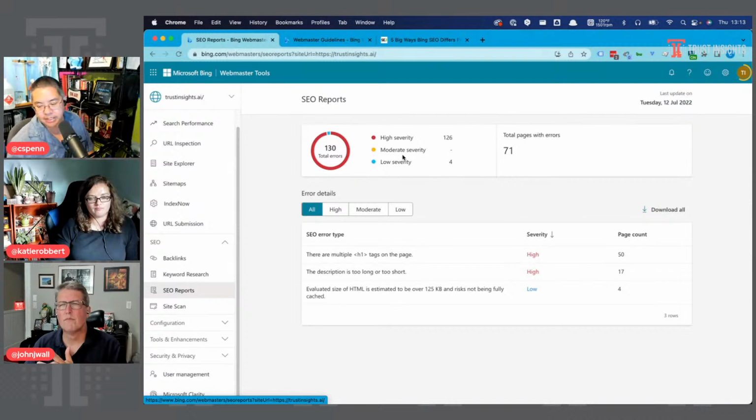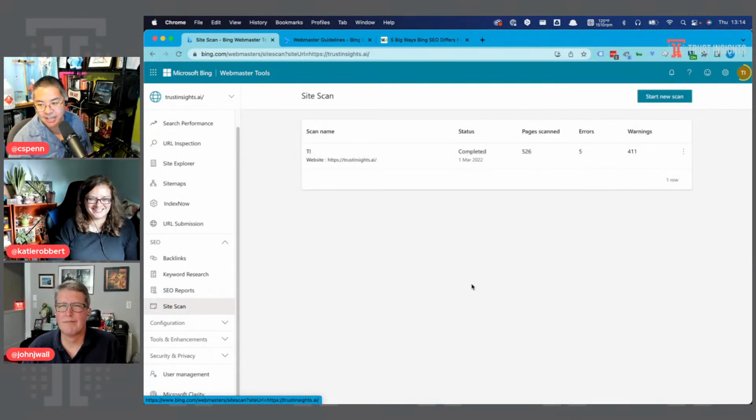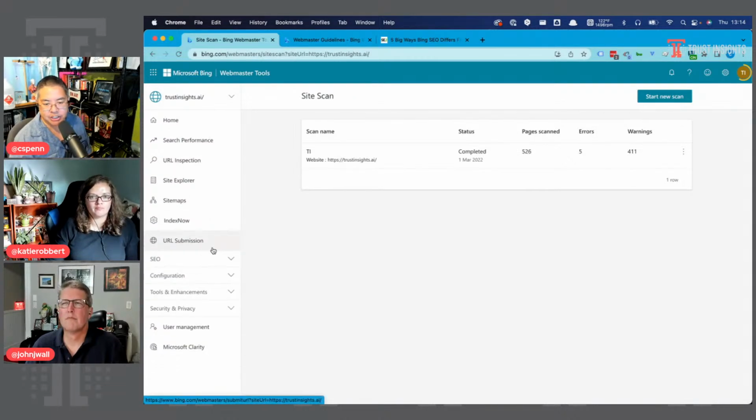One other thing that's interesting is that Bing does use the meta keywords field, whereas Google has ignored that for like a decade now. They don't necessarily use it as a ranking factor, but they do use it to determine page relevance. So the project that you've been doing of making sure that each page has an anchor keyword does still matter for Bing. So that is not a waste of time. Good to know. And then just site scan stuff again. Is Bing picking up what it's supposed to be picking up? So that's what's in the SEO section.